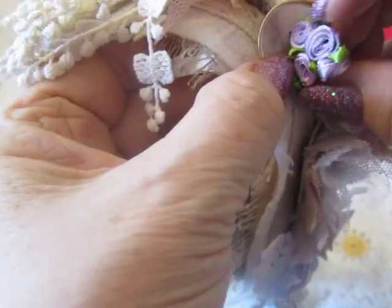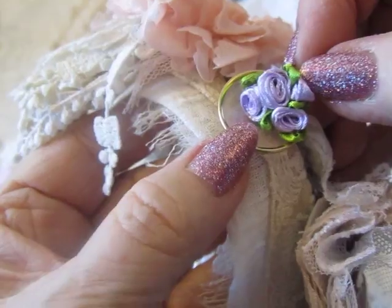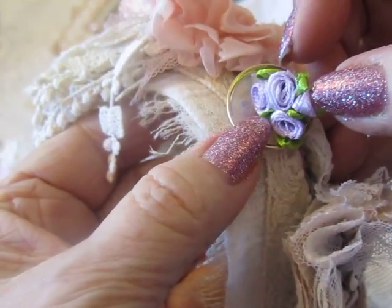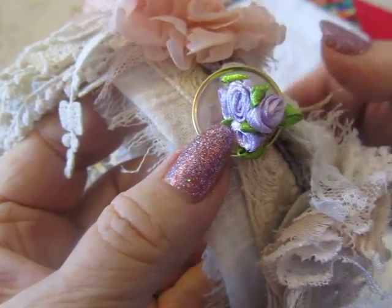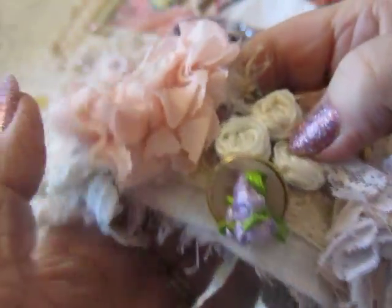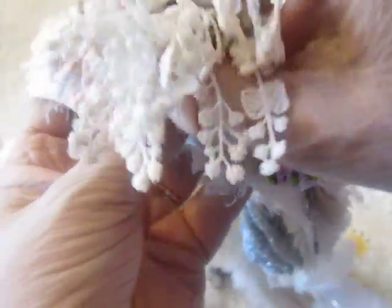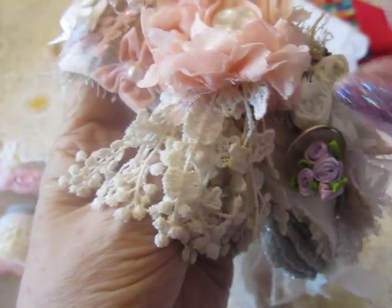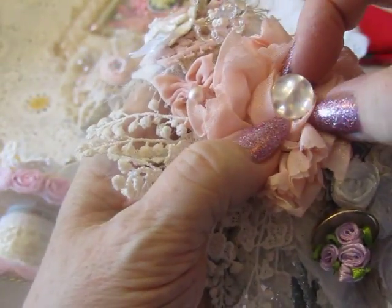And then there's this. This is a button, look. Oh gosh, this is amazing. It's a button with these tiny rolled, it's a trim that she's rolled up to be the button centre. Gosh, this is gorgeous. Then we come on to the pinks and this whole swathe of gorgeous lace. The pink flower, the button.